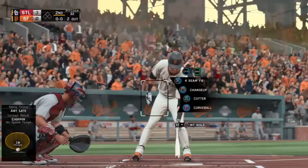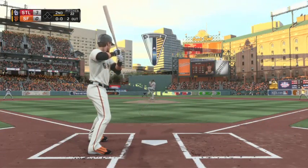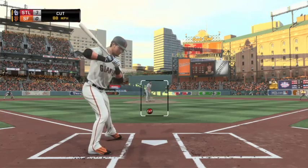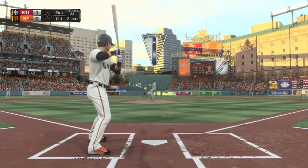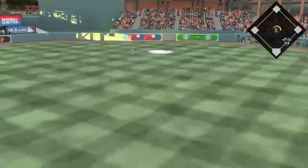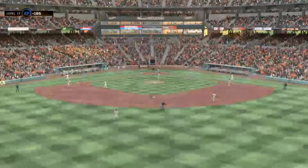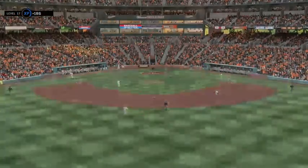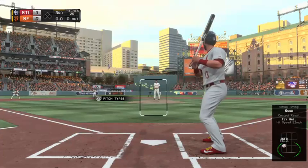Matt Duffy gets his first chance here, looking to make something happen with two gone in the bottom of the second. And a strike called at the knees, nothing and one. Pitch swung on and hit in the air. Grichuk giving chase, and that's the third out. Matt Carpenter is into the box as we are all set to begin the third.